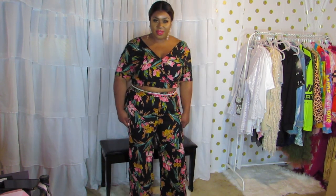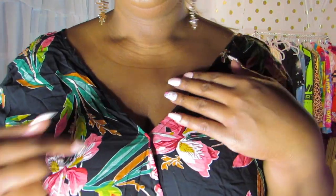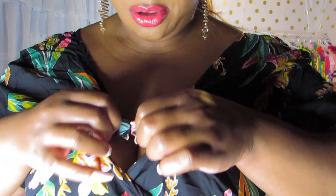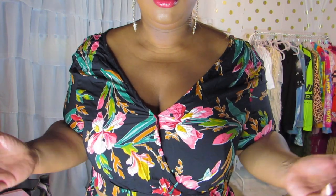So this is what this outfit looks like. I could probably tie this up tighter. This top has a little stitch in there to hold the top together so that you're not showing too much cleavage. You can always cut that out if you want the girls on display. I'm going to leave it as it is. So this is this outfit.